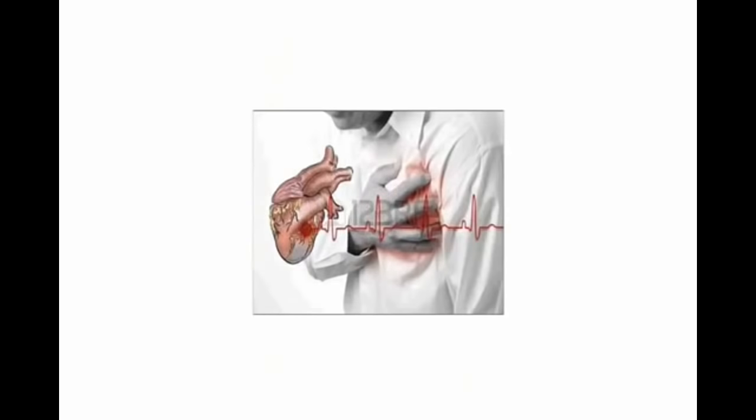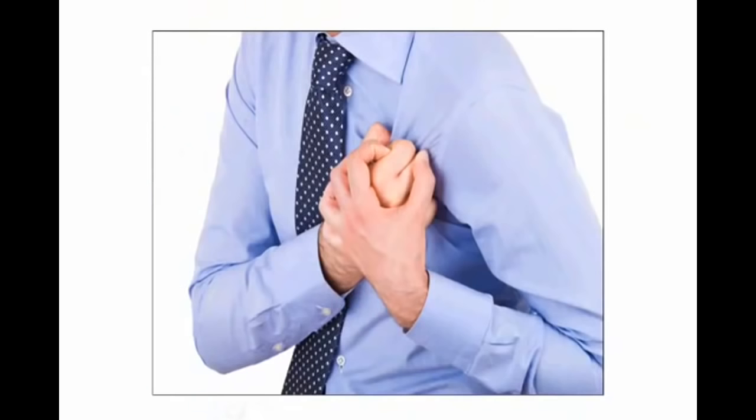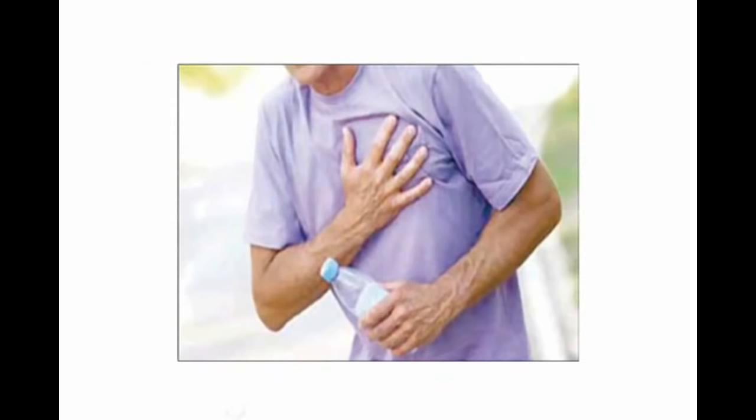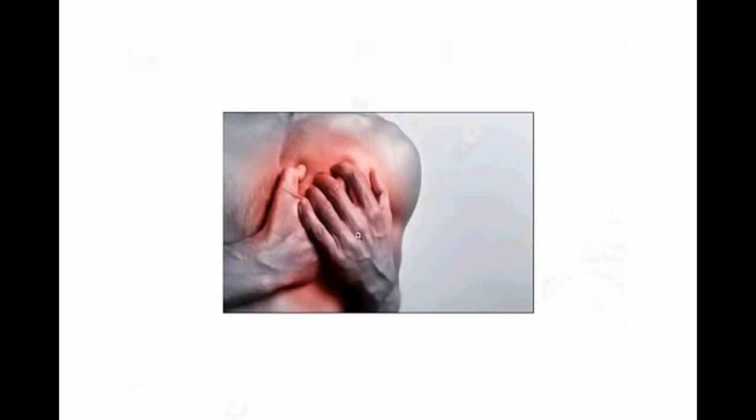Look at where he's grabbing. Left side of his chest. Not here. Where it is today. Look at all of them. Oh, this guy's heart attack. Why won't this be right here? Because this is reality residue. It's showing our past reality.